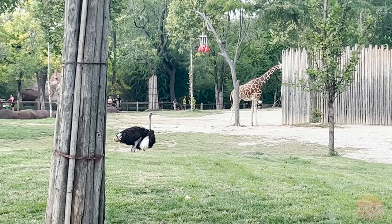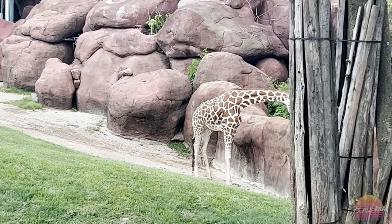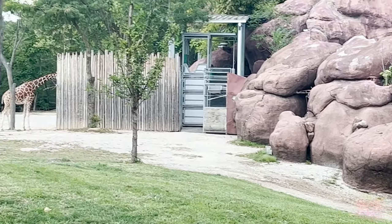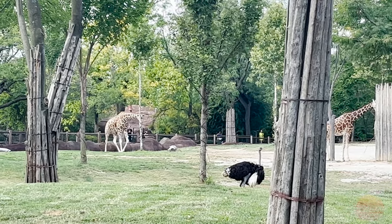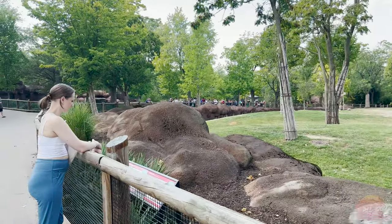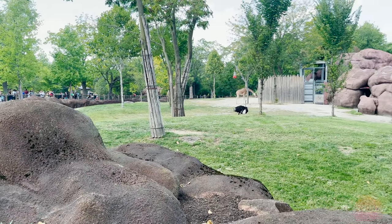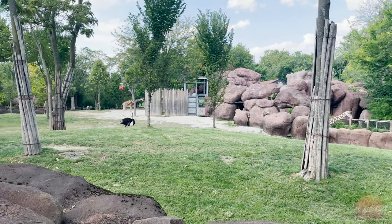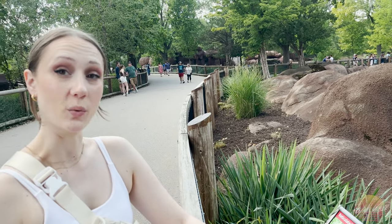We got the ostrich, we got Jeffrey the giraffe from Toys R Us. We got another guy over here. Another one way out there. For being a free zoo, the complexes here are really impressive. Very, very cool looking. Apparently giraffes can spot a moving person from a mile away.